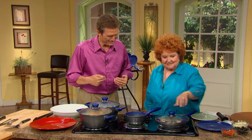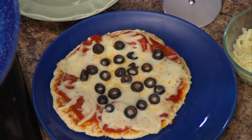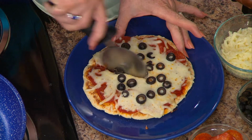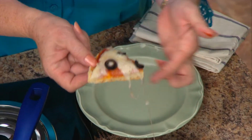Well, I promised you pizza in 5 minutes, and take a look at that. That should just slide right out of the pan, just onto the plate, just like so. Let's see, cleanup. No cleanup. Let's just go put it in the cupboard and we're done. Exactly. What cleanup? And you can just cut this with a little pizza cutter. This is fast and quick and easy. And I want you to see how beautiful the crust is on the bottom.